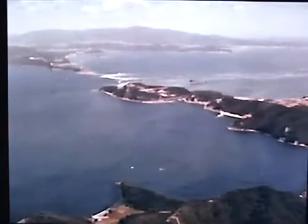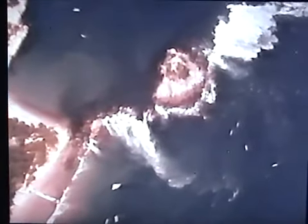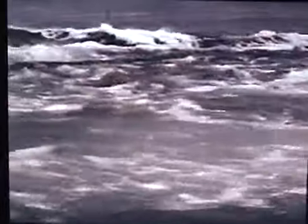Japan lies in the northern Pacific, just off the Asian mainland. Her beautiful coastline is one of the most exquisite in the world. But the seas around Japan can also be cruel when the waves rage and roar.